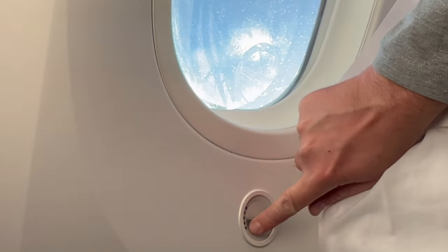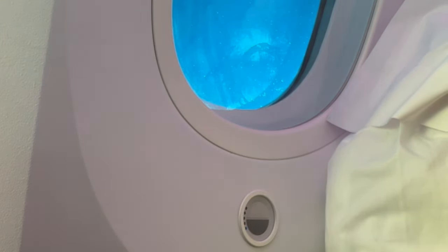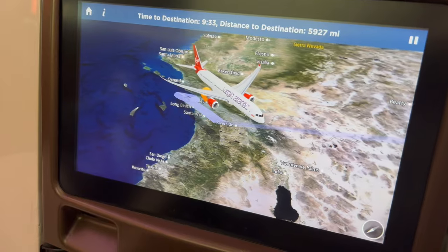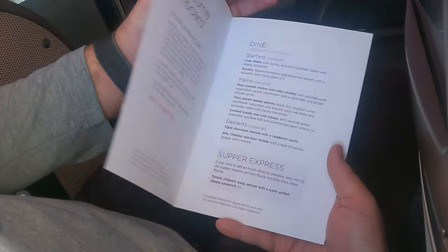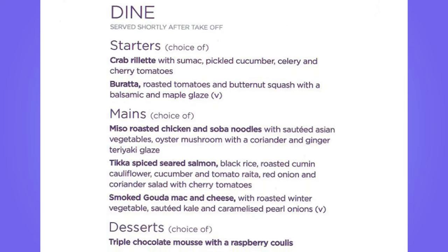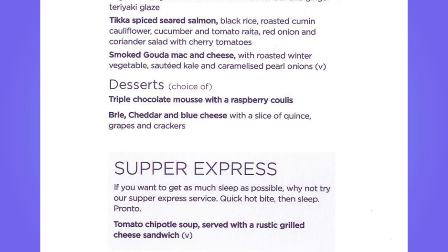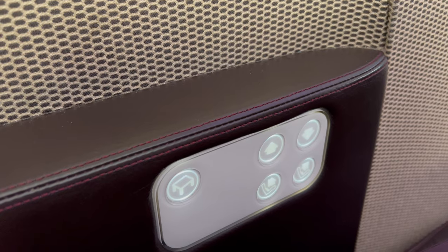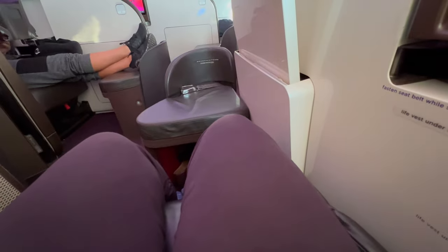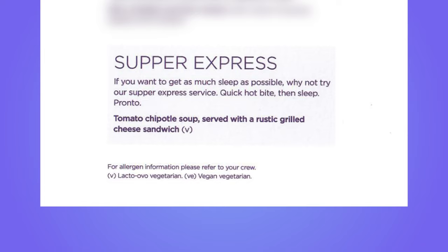The Dreamliners feature dimmable windows. A full meal service was offered alongside an express supper. The express supper consisted of a tomato soup and grilled cheese sandwich.